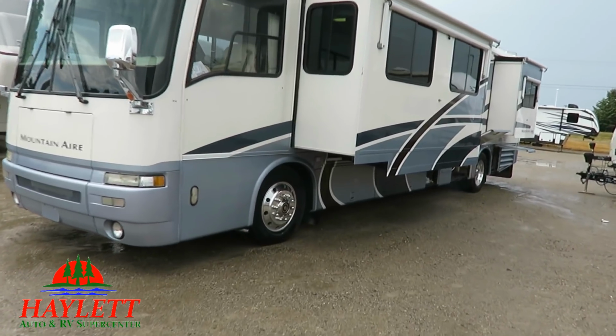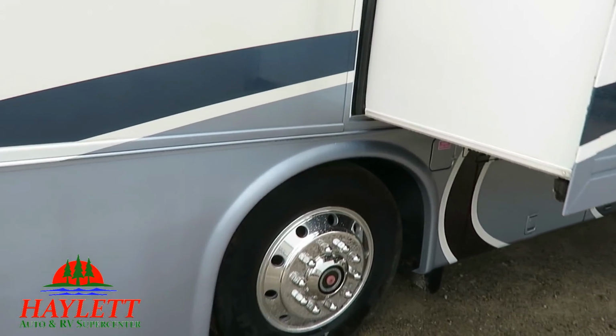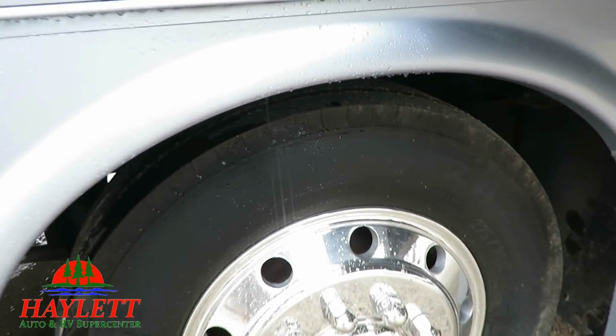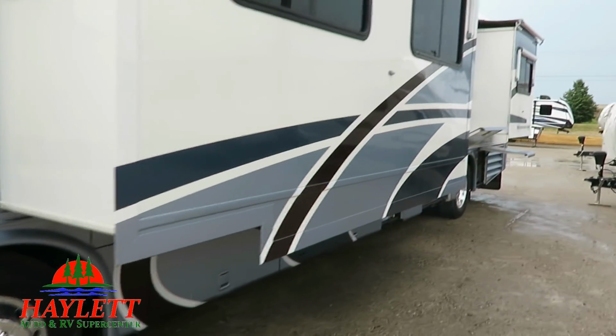Give you a quick look at the tires here as we go through. Once again, haven't seen anything that concerns me. We've got big old Michelins all over the place on here, 22.5s, and no sign of harsh weathering or anything like that on these guys.